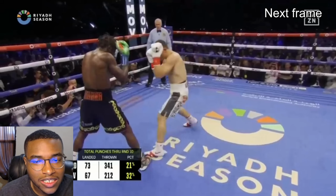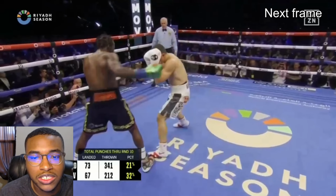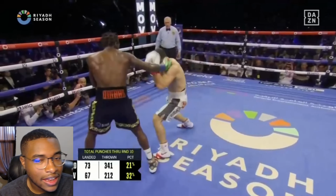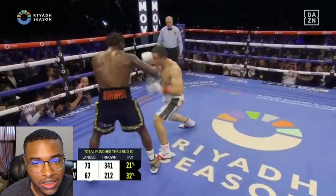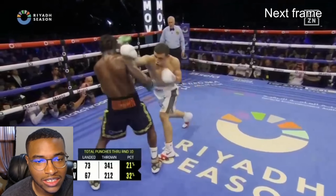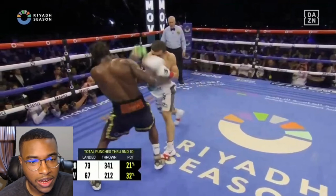Madrimov likes to catch and counter the lead hand attacks of Crawford, and we saw him doing it at times with the jab, but even more so with the lead hook, because it's not as fast and sharp as a jab. So he lets that left hand, that's my right hand, he lets his left hand catch the lead hook of Crawford, and then he tries to throw the cross as Crawford is there in front of him, but Crawford actually gets his left hand there in time to just barely parry that out of the way.